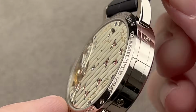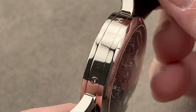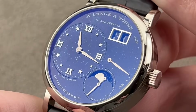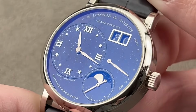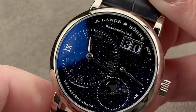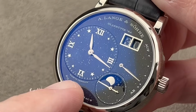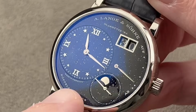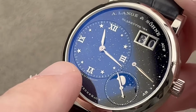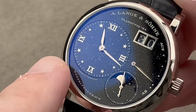it's a moon phase version, and this is the 2021 36.8 millimeter white gold A. Lange & Söhne Little Lange 1 Moon Phase Gold Flux with an aventurine glass blue dial. Fired enamel on a precious metal dial base. It has a translucent, rich blue coating with metal deposits that look like the infinite depth of the cosmos, appropriate to a moon phase. Look at the indices in between the quarter Roman numerals. They're little stars, white gold stars applied.